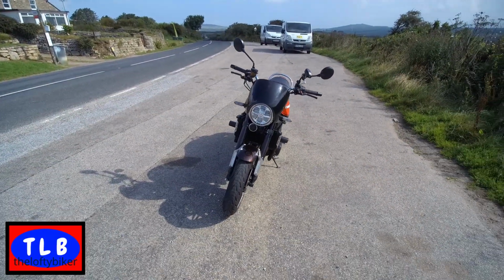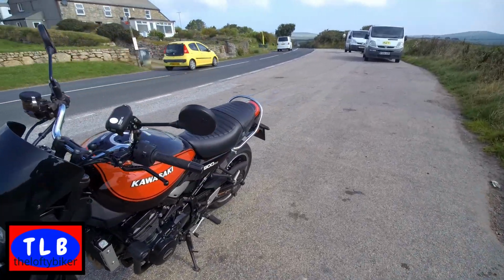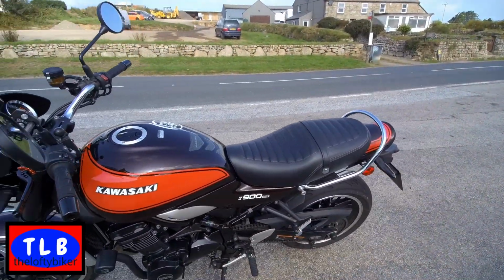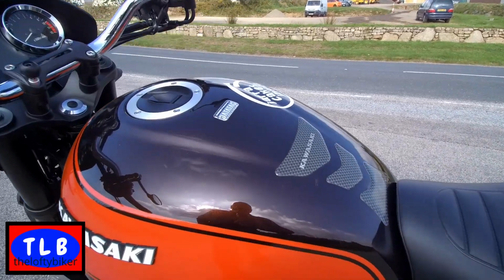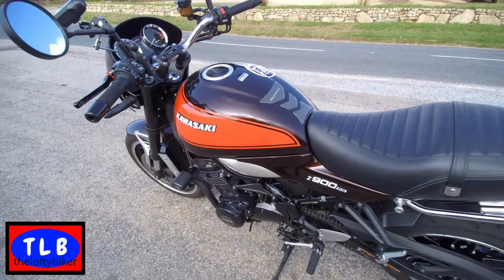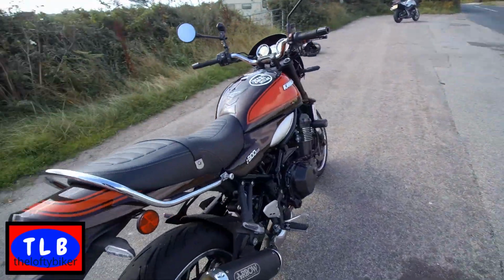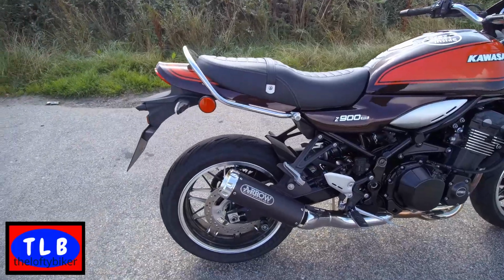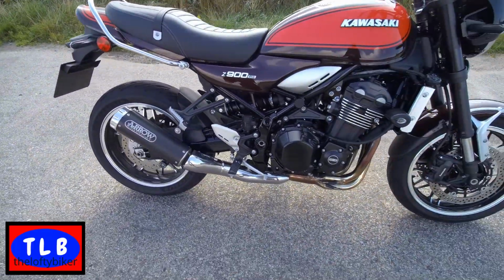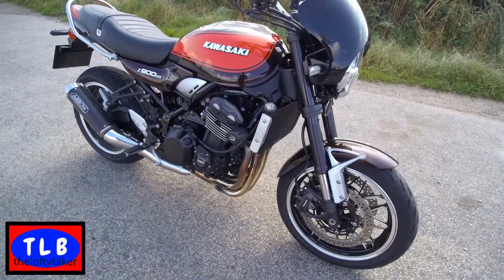Fly screen on the front. It's a lovely colour, like an orange with a burnt brown. It's got a lovely tinge in the paintwork, if you can see it. Beautiful. I'll come round and show you the pipe. Somebody's put a pipe on it. There we go. Arrow full pipe. It's got the cap delete on. 4-into-1. Very nice.